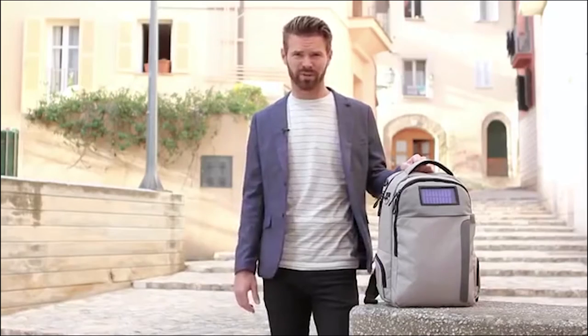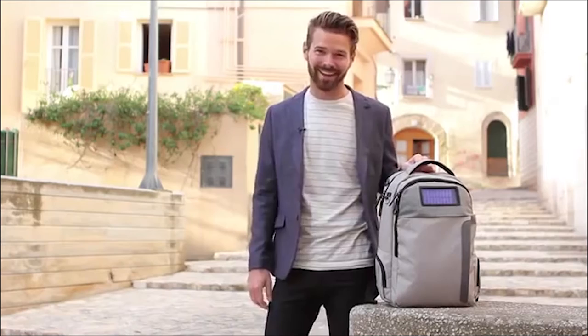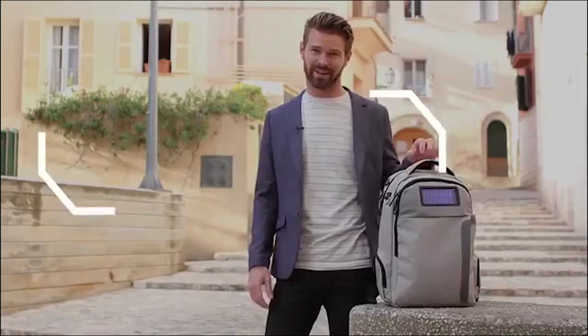Does your phone battery ever die? Are you ever worried about your bag getting stolen or broken into? Do you have a hard time keeping organized? Well, lucky for you, LifePack's here to save the day. Let's start with why you're never gonna have to deal with a dead phone again.